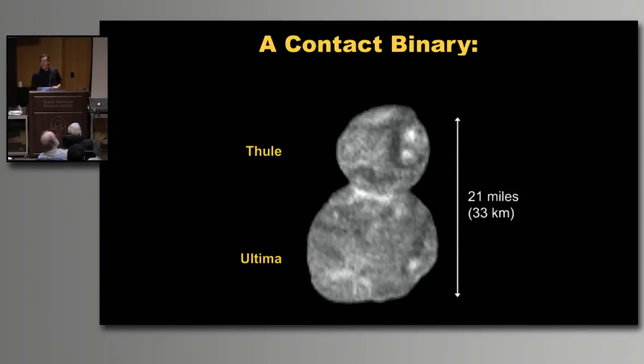Okay? And just because it's a contact binary, they nicknamed the small one Thule and the large one Ultima. Okay? So our snowman has a nickname. We'll not call him Parson Brown. We'll call him Ultima Thule.